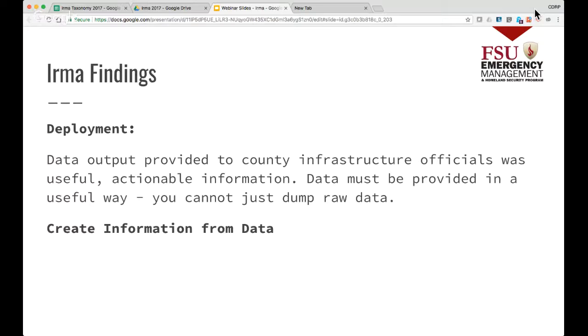There is never anyone in a disaster, and this was true in Harvey and Irma, at the local and the state level, nobody is sitting around with extra time on their hands. And that's particularly true of the GIS people, of the infrastructure folks, of the people who can really make use of this data. So that transformation from data to information has to occur in the UAS team itself. You have to be able to take the raw data off the aircraft, process that into something useful, and then hand off useful, actionable information.